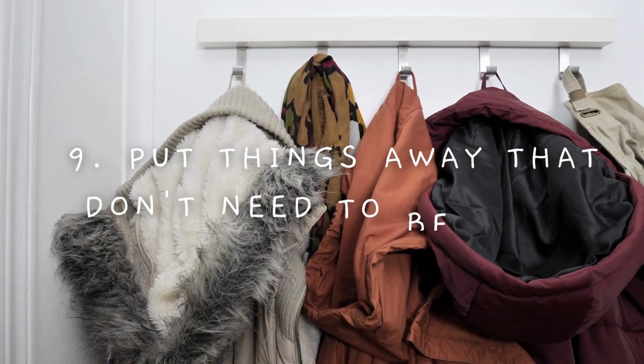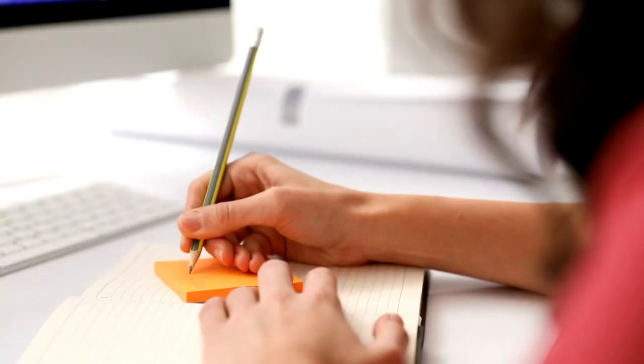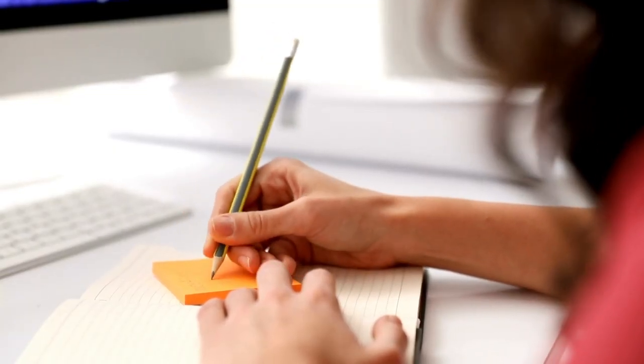Number 9 is put things away that don't need to be out. Reassess items that have a home in plain view. Clothes maybe that are on hooks that can be put back into the closet, extra cords and chargers that aren't in use, extra post-it pads that you usually store on your desk.